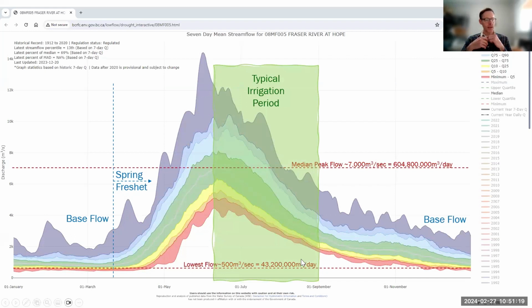And through that spring freshet, as the peak flow decreases, it corresponds quite nicely with that typical irrigation period. Within a lot of areas in BC, the irrigation starts, you know, maybe early June, depending on the season. It might be the start of June, mid-June, late June, goes through August. By the end of August, most crops are starting to get harvested. So that's kind of that peak season where the water is needed. So as you can see, the flow really corresponds with the irrigation season.